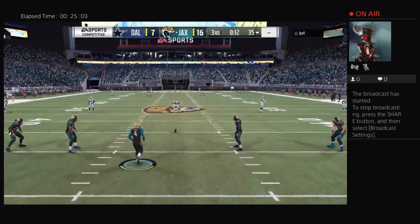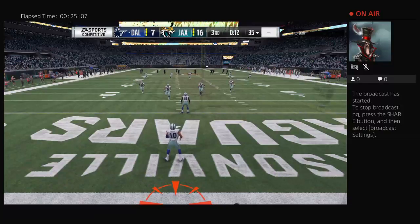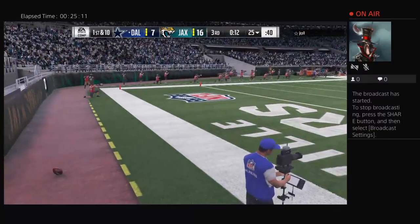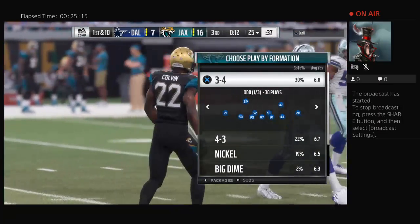So they'll get another shot on offense following that pick six. And now the kick is away. And this will not be returnable. It's out of the back of the end zone for a touchback. And out now come the Cowboys.